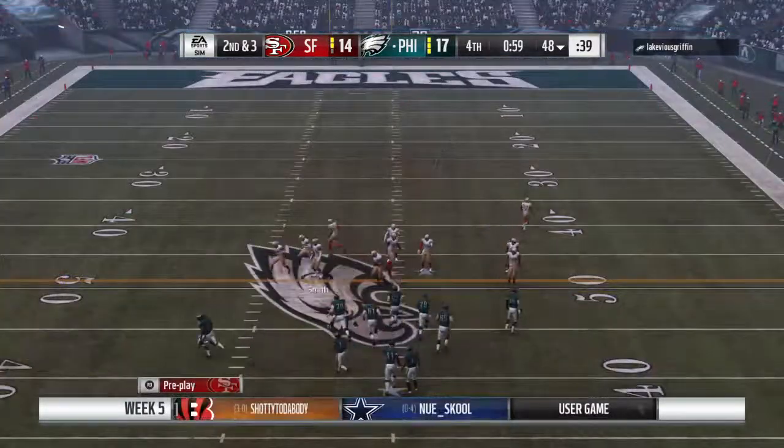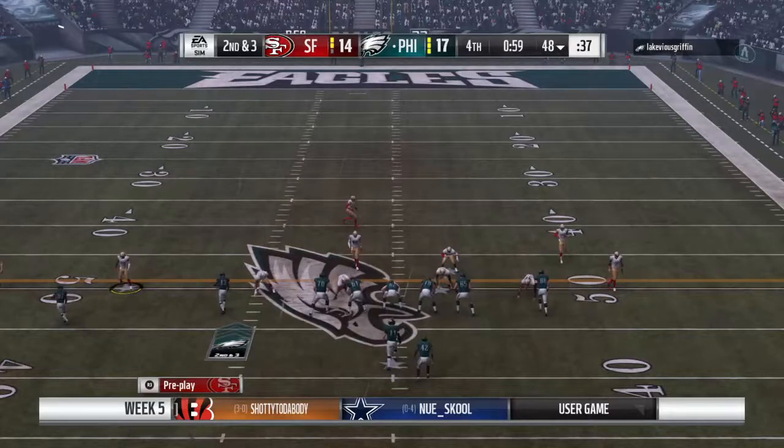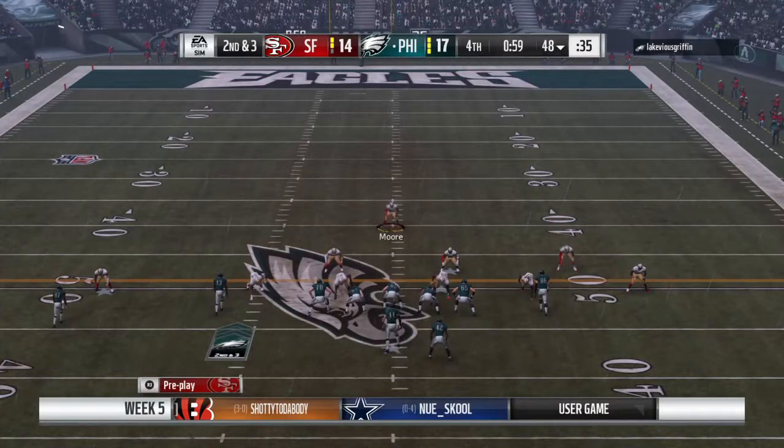So they come up on second down. If they can get another run like we just saw, would likely put an end to this thing.